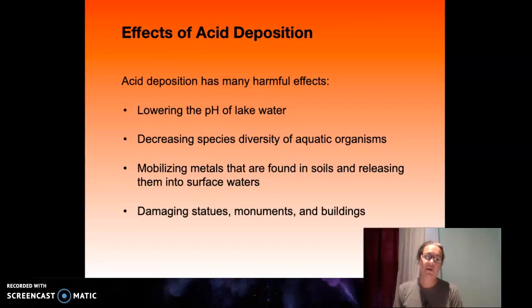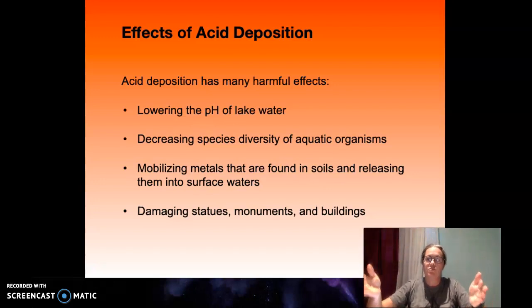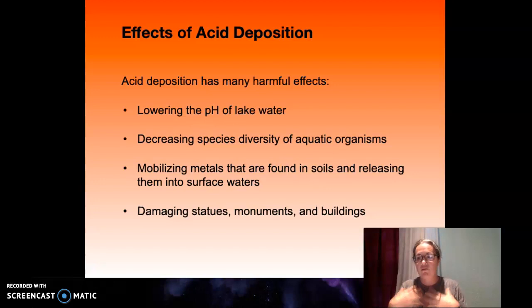Some of the effects of acid rain: it lowers pH in lake water, so it makes it more acidic. It decreases species diversity for aquatic organisms because of that. There's a range of tolerance for organisms, and when you drop below a particular pH and it's more acidic, then you have protective outer barriers, especially in really small oceanic organisms that use calcium on the exoskeleton, and it dissolves calcium. So this is an issue for really small aquatic organisms.